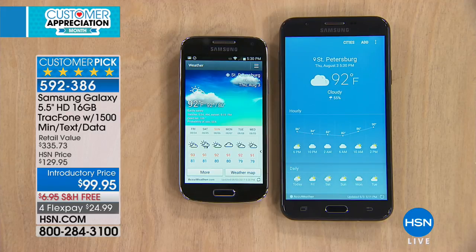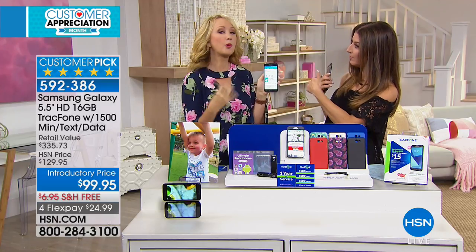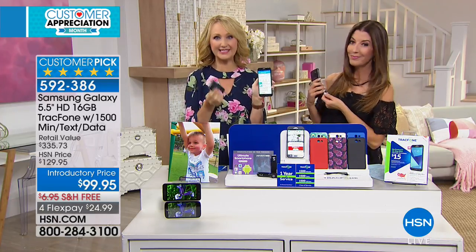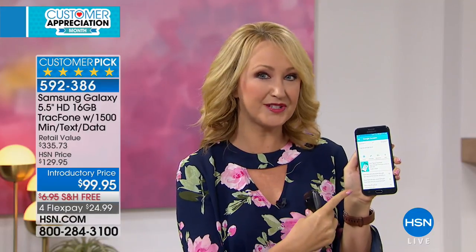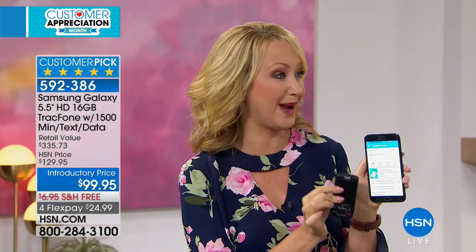You can transfer your existing minutes or plan to the new phone? Bring everything right on over. Okay. So you never lose anything with Track Phone. If you have some existing minutes on the phone you're using right now and you're just ready for a beautiful upgrade, maybe you have a smaller screen, maybe you have a slower processor, maybe you want that faster memory, more space to be able to put your memories, that's what this phone is delivering. But all of your minutes will roll right on over onto your brand new Samsung Galaxy.